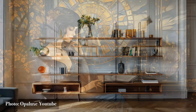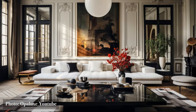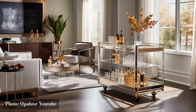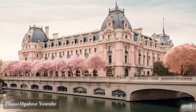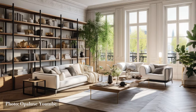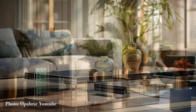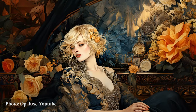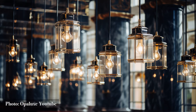Incorporating Bauhaus-inspired furniture into modern Parisian Art Deco interiors isn't just about creating a look. It's about telling a story. It's a dialogue between different eras and movements, each with its unique philosophy and aesthetic. This blend results in spaces that are not only visually stunning, but also rich in cultural and historical context.